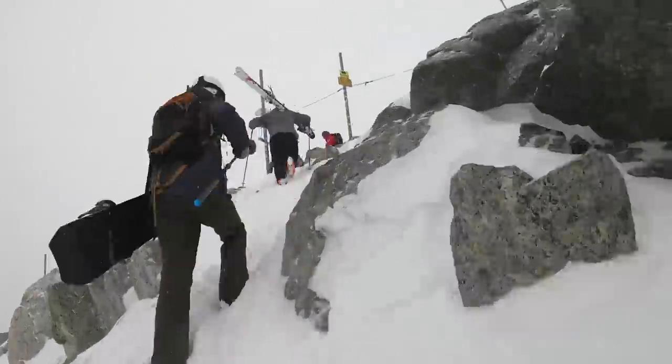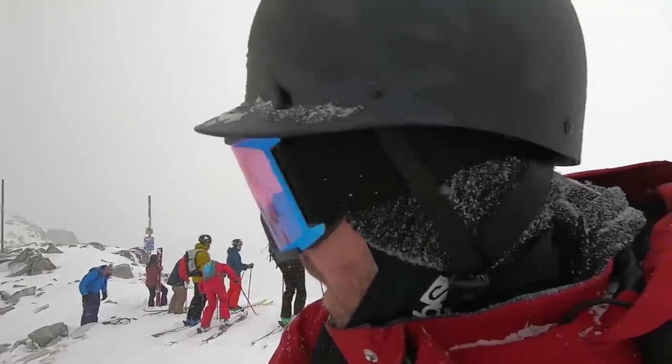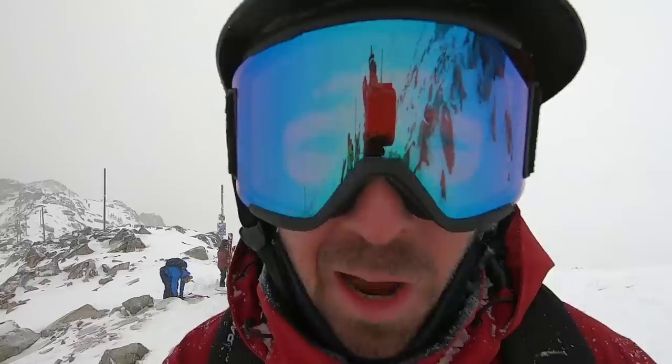Glacier Chair opened for the first time this season. We waited in line for like an hour. Finally made it up here. Tons of good snow. And Spanky's Ladder is actually open, which caught us by surprise.